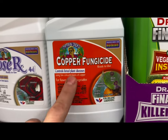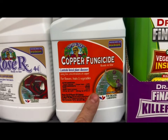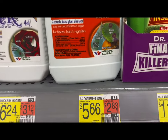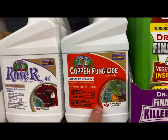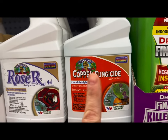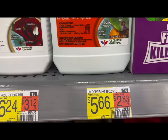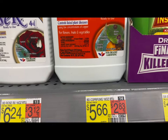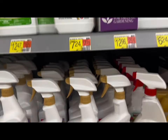Also great, great product, guys, if you are trying to combat fungal disease in your home garden. $5.66. I gotta tell you, I just saw it the other day at Home Depot and they were asking $12.98 before taxes. Here it's $5.66. Great, great pricing. Let's look right below.